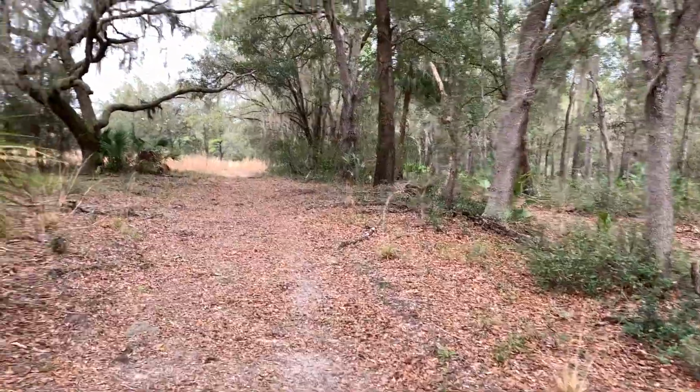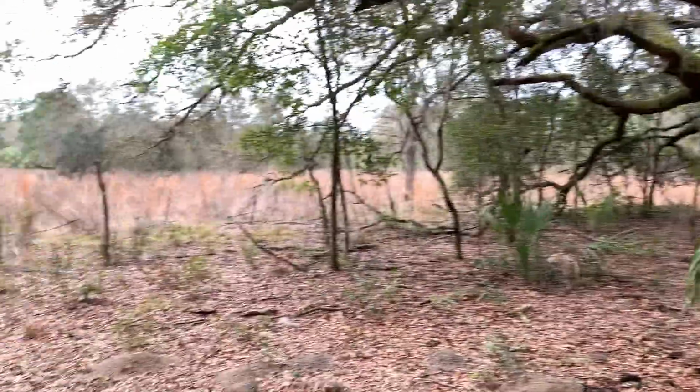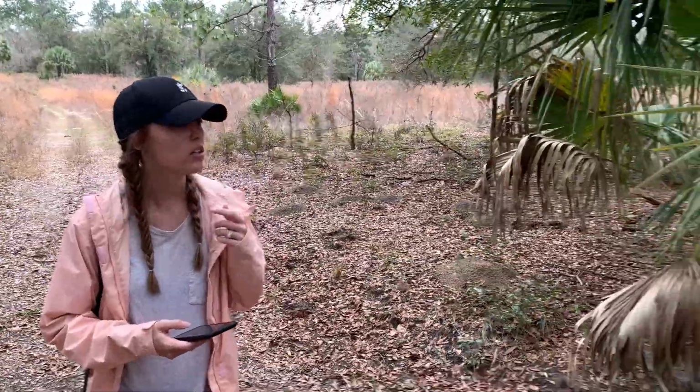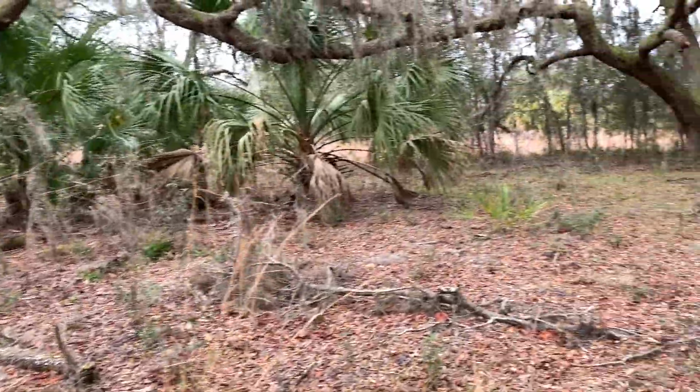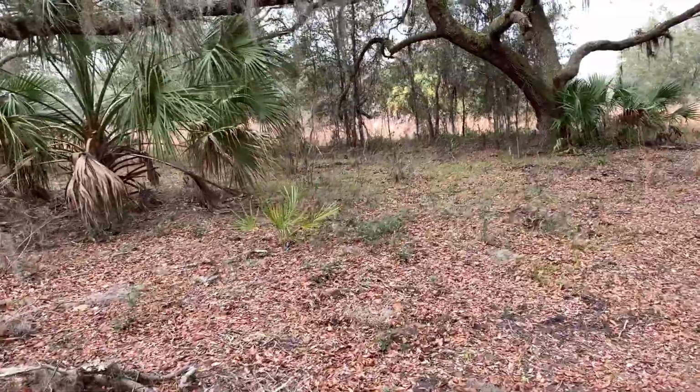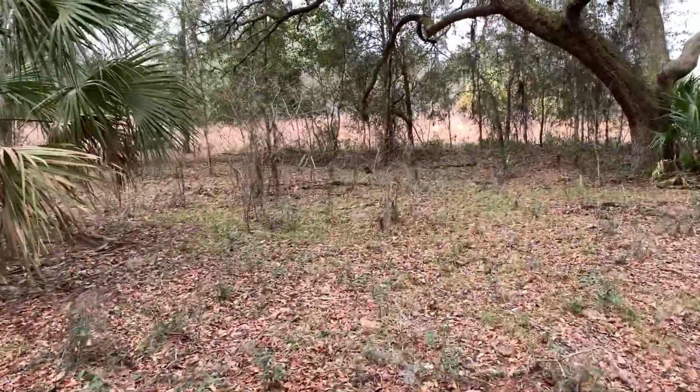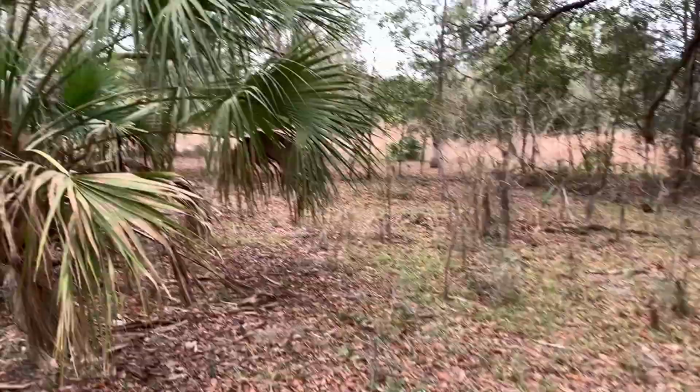So you're looking for a small camo container. It's gonna be in this area. It's gonna be in here somewhere. So we're gonna go find a small camo container.